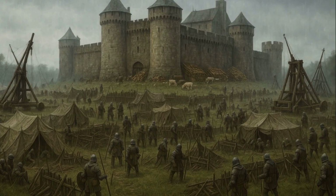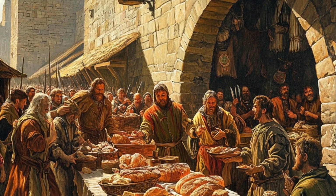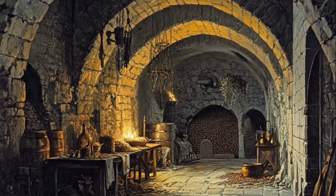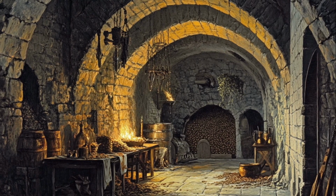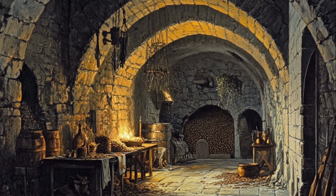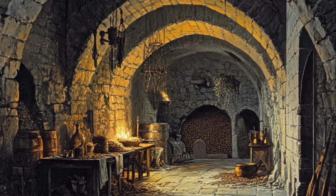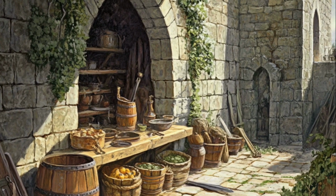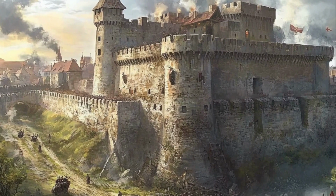Weeks, months, sometimes years, while attackers froze, starved, and argued over rotten bread, the people inside the castle were fine. Let's start with food. Most castles had massive underground storage rooms built specifically for siege survival. Grain, salted meat, dried beans, smoked fish, anything that wouldn't spoil. Some had ventilated pantries carved into the stone, keeping things cool even in summer. One fortress in Austria had enough grain to feed 300 people for a full year.